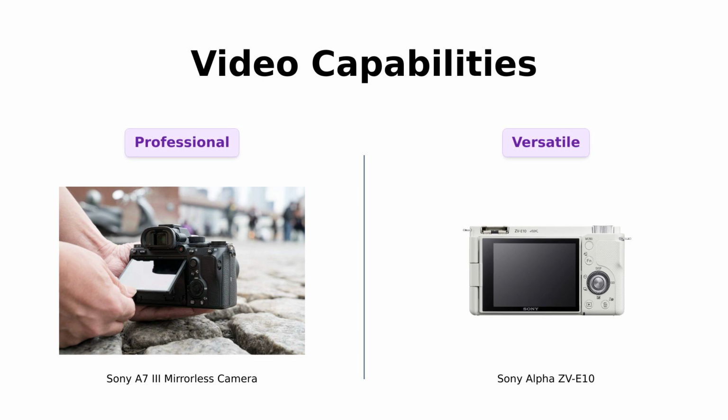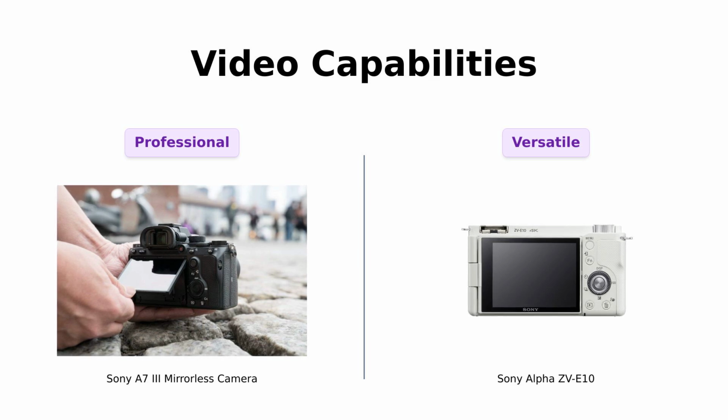Next up, video capabilities. The A7 III can shoot up to 10 frames per second with fantastic autofocus, making it a favorite among serious videographers. Users have reported its strong performance in various shooting conditions.